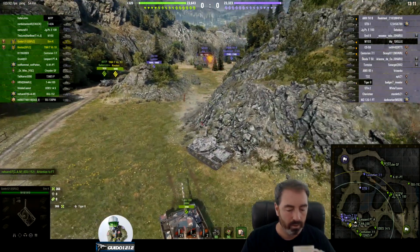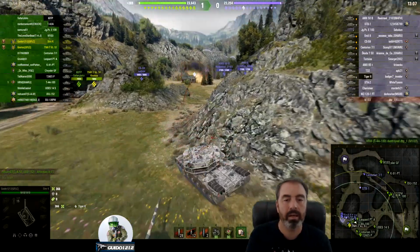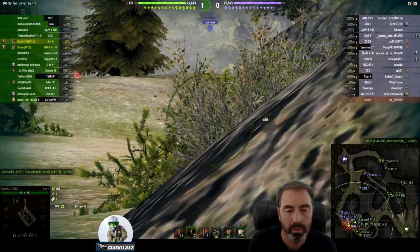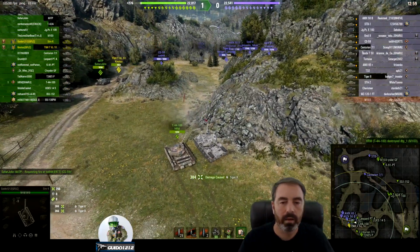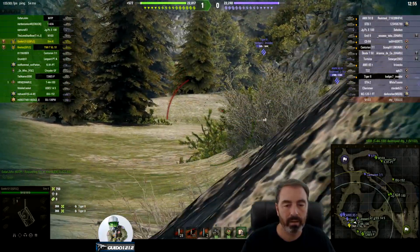Take a shot right there. And this is kind of how you want to play this thing. You want to try to just make sure the only thing really being seen is the hole. A little over angled on the Tiger 2 with enough pen with the APCR. We can go through the side right there.